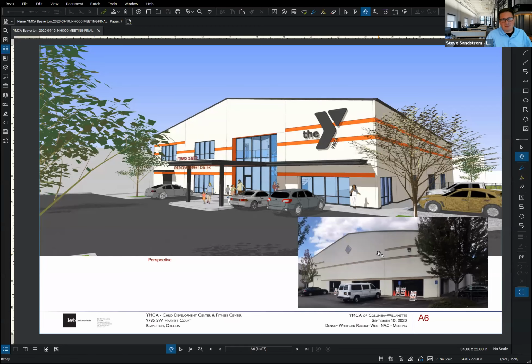And just some of the highlights that we're looking at right now is the main entry. If you can see this area in relation to where this white van is, that's kind of where we're at if we compare these two images together. Really emphasizing the main entry, creating some shelter with a nice canopy, and using some of the great graphics that the YMCA has been branding over the years. And also kind of a fresh look to the building facade, paint job, so to speak. Some new openings, as I was mentioning, along the facade.